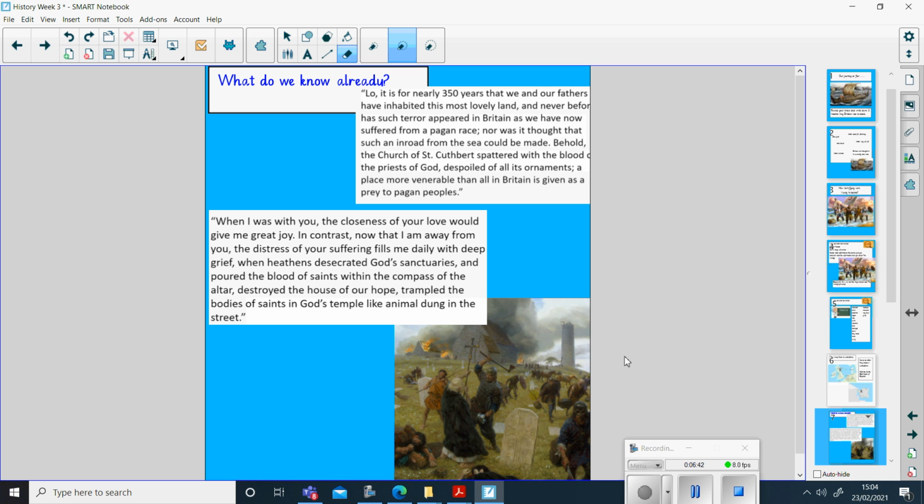So we've looked at this text before, but I'm just going to quickly go through it to give you some more information today. So, "Lo, it is for nearly 350 years that we and our fathers have inhabited this most lovely land." So inhabited is one of those key words for today. It means they've lived there. "And never before has such terror appeared in Britain."